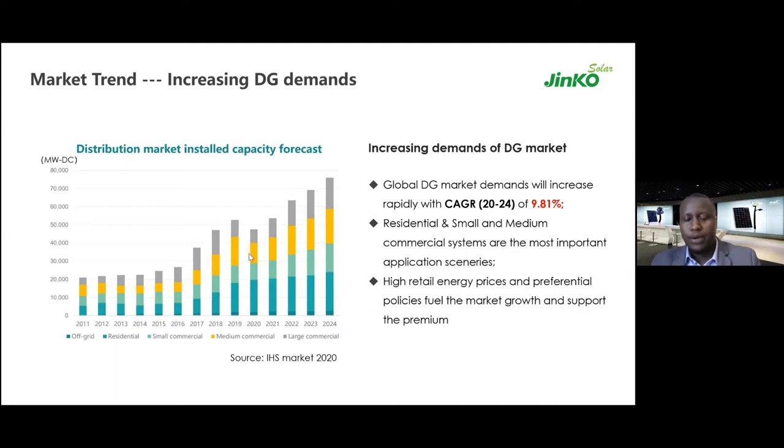This is a report from IHS, market studies done in 2020, trying to analyze how the DG market looks in the next few years. In this case, the DG market was categorized into different categories: off-grid, residential, small commercial, medium commercial, and large commercial.